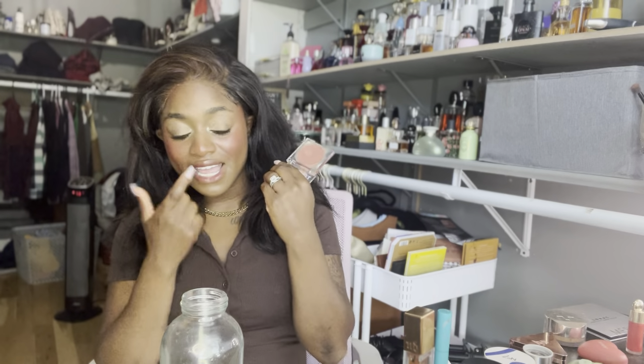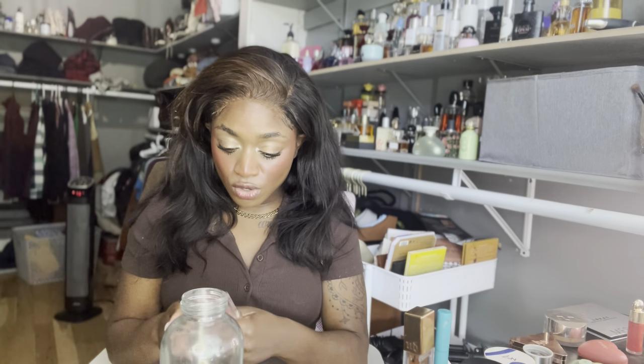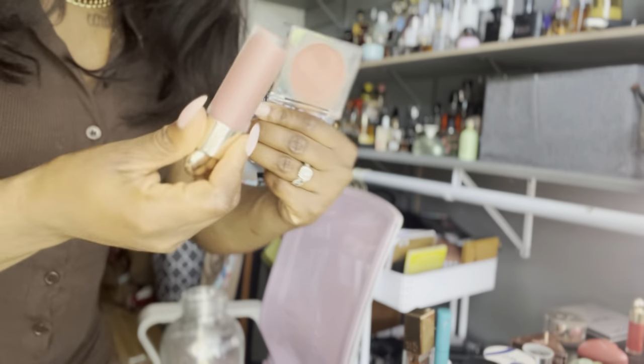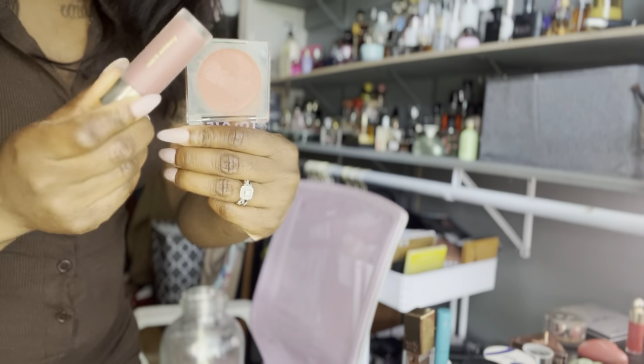You're going to see a trend in a second. This is more of a cool tone, I don't know, maybe a more cool-toned mauve-y type of pink. I'm loving this. These types of colors make more natural, not as vibrant looks on me, right? So when I wear this, I'll wear this and this. This is Rare Beauty's one in Believe. They just work really well together.